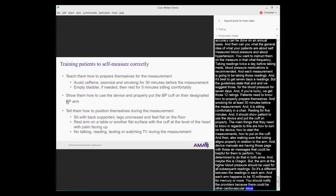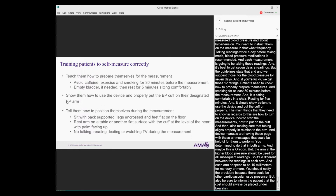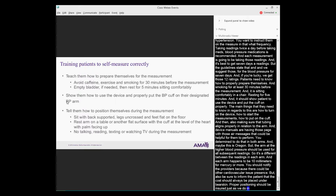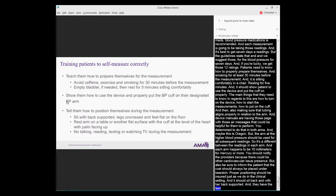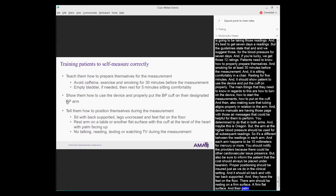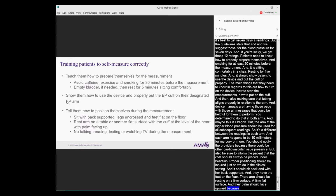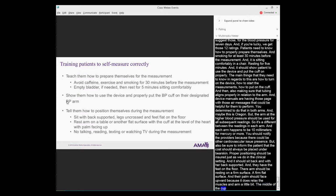Proper positioning at home should be ensured just as we do it in the clinical setting. They should sit back with their back supported on a hard back chair, legs uncrossed, feet flat on the floor or on a flat surface like a step stool if they can't reach the floor. Their arms should be resting on a table or a firm flat surface, and the palm of their hand should face up because it does relax the muscles in your arm a little bit. The middle of the cuff should be at heart level, which is about mid-chest. And there should be no distractions like using a smartphone or watching television.